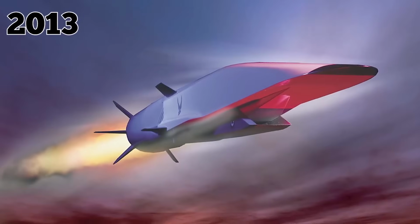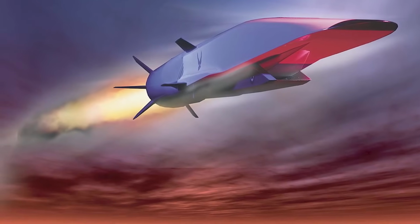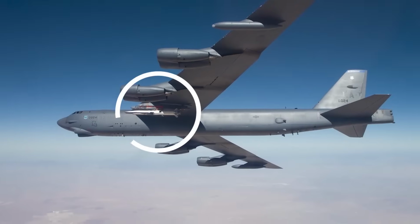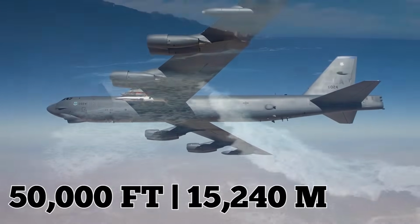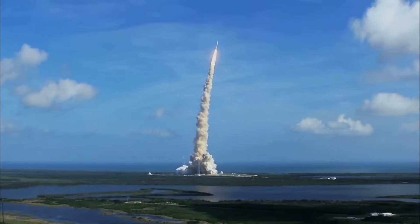In 2013, the Wave Rider flew for over 6 minutes, traveling at speeds of over Mach 5 for 210 seconds. It was the longest duration hypersonic-powered flight to date. In past flight demonstrations, a B-52 carried the Wave Rider to an altitude of around 50,000 feet before releasing it over the Pacific Ocean, where it blasted to record speeds with the help of a rocket booster.